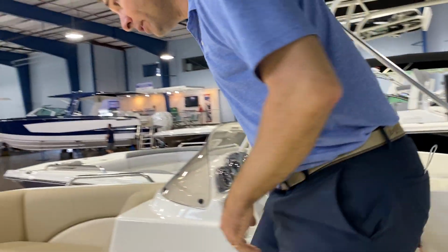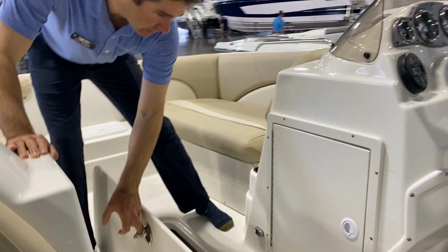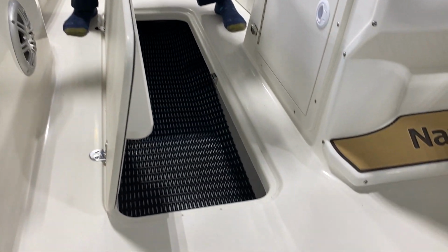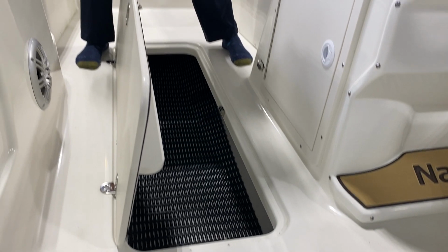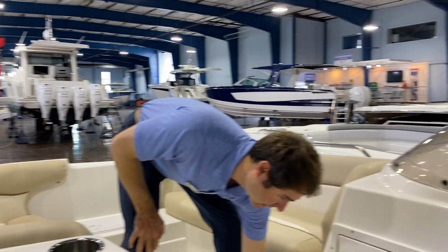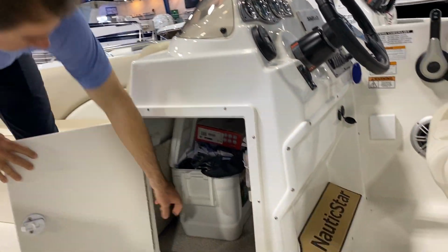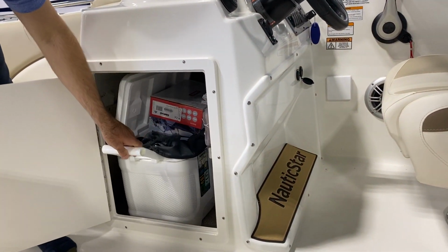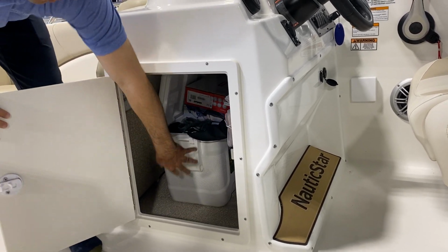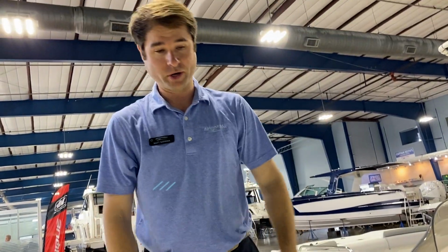As we move forward, hitting on the storage theme, you got a nice ski locker, or again, anything you need to put in here that's bulkier, that's longer. You got a great spot for it. It's not going to move around. It's concealed completely out of the way. They've even wrapped in a spot to put a little igloo removable cooler. So if you're going to the beach, to the sandbar, you have a cooler to take the party out of the boat.